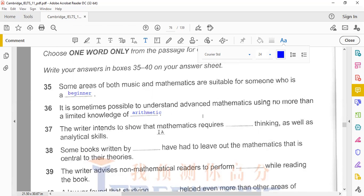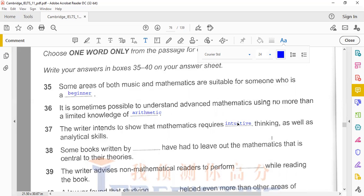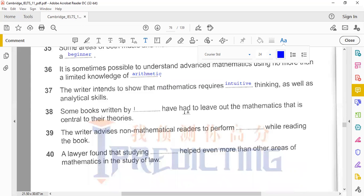Next is: the writer intends to show that mathematics requires intuitive thinking as well as analytical skills. Intuitive thinking as well as analytical skills. Then number 38. Some books written by scientists have had to leave out the mathematics that is central to their theories. 38. Scientists.